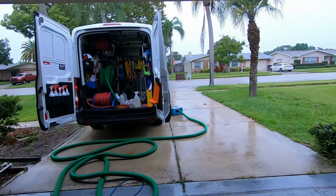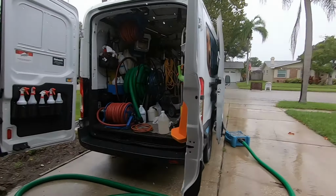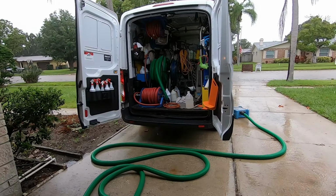It's a beautiful day here in sunny Florida. No, it's not, it's actually raining. It's been raining all day, gray skies all around. So we're getting a little bit wet today, but hey, it's all right.